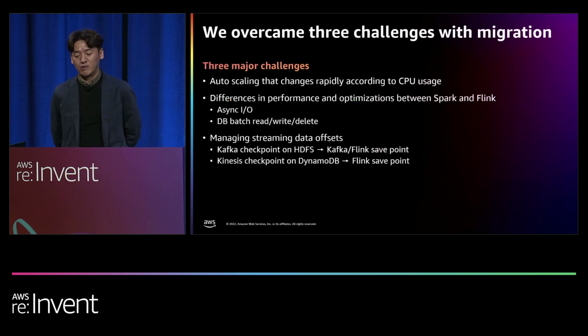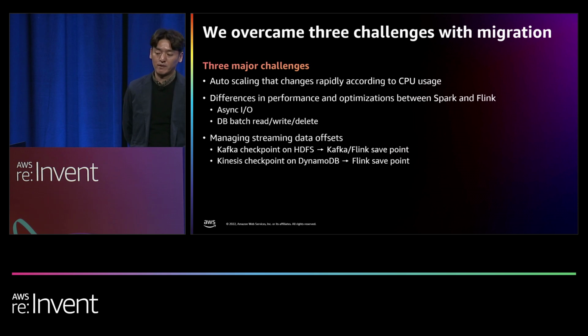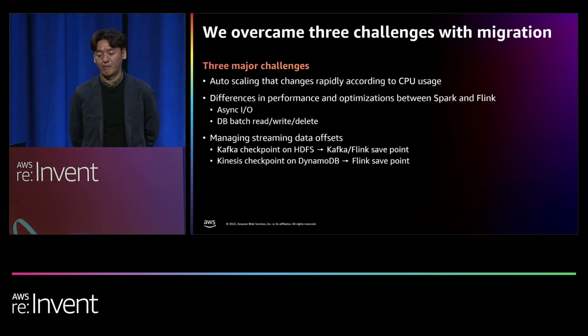Although we decided to have migration because Kinesis Data Analytics for Apache Flink is suitable for the SmartThings data platform, the process leading up to the migration was quite complicated. There were 3 major challenges we had to overcome.